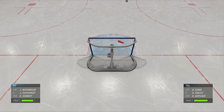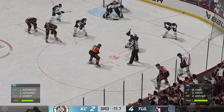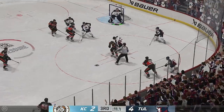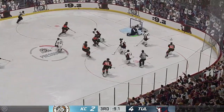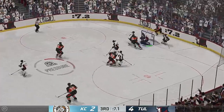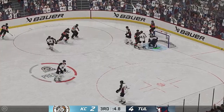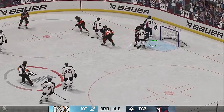A critical face-off looms here. And the extra attacker is on the ice, James. So much pressure on the center to win this draw. Havers won the draw. And that goes out to the player. Stopped by the goaltender. And we'll get the whistle after the goaltender hangs on.